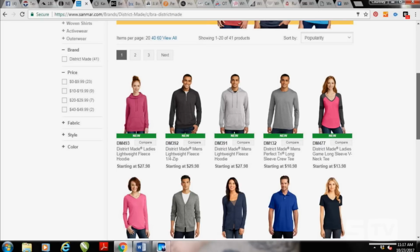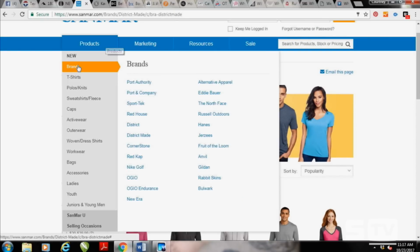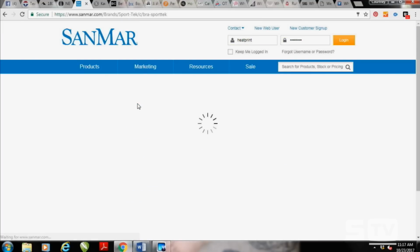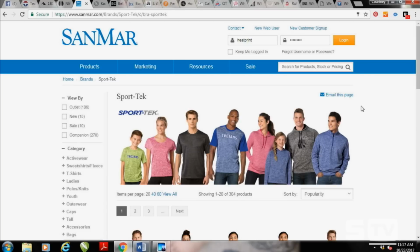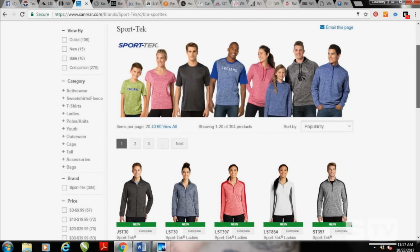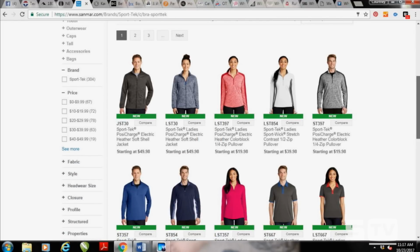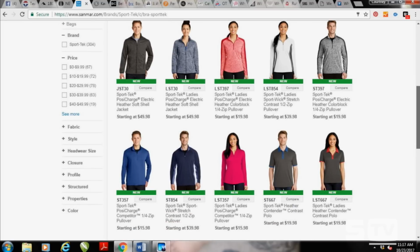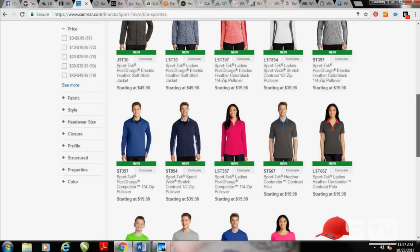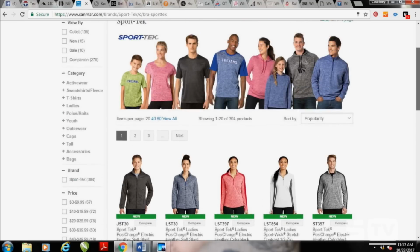There are a ton of styles available from SanMar. One other style that's really popular is a brand called Sport Tech, and you often hear decorators who have been in the industry for a long time talking about this brand because it is very fashion forward performance wear at a very reasonable price. It allows you to get looks like you're seeing here on the screen that are similar to Nike, Under Armour, and some of those higher end blanks, but at a much more inexpensive cost. So it allows you to really gain some efficiency there and make some high profits.